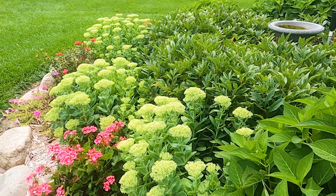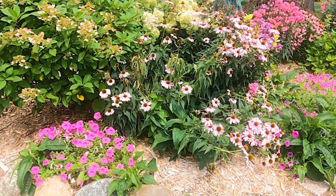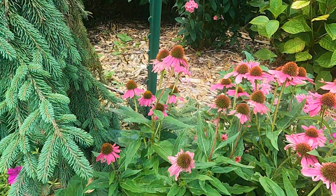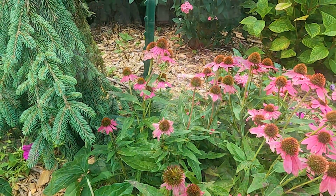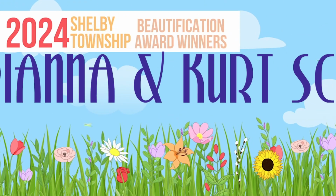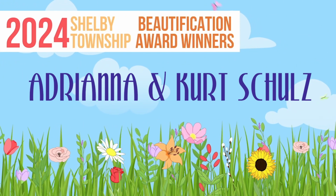I personally enjoy the smiles on my wife's face. For me, it's nice to have color, but the joy comes from her being so happy and enjoying the yard. When I won the Beautification Award, I was very happy because we have spent a lot of time and effort into our yard, and so it's nice to be recognized for that.